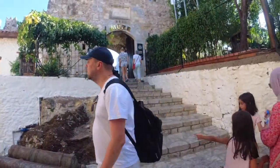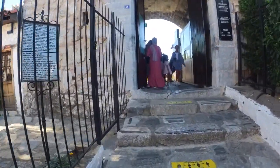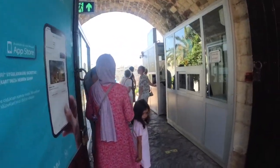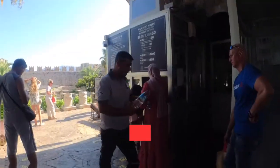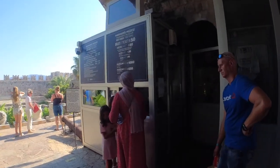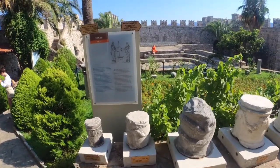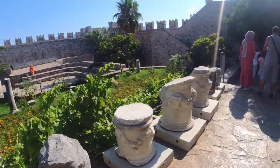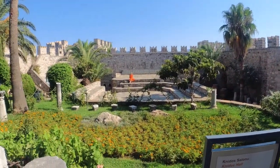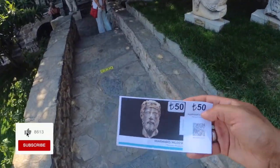All right, there it is. Museum. So there's the prices. 15 liras. So let's follow this place. So there's the middle of the park. So 50 liras for the ticket.